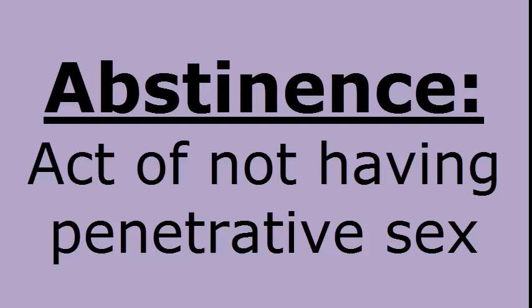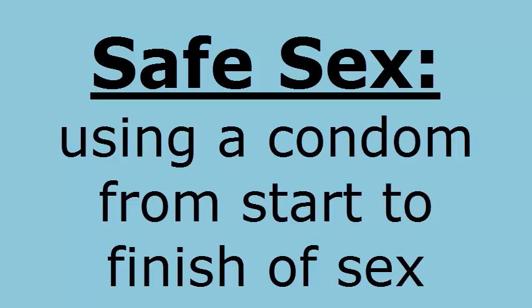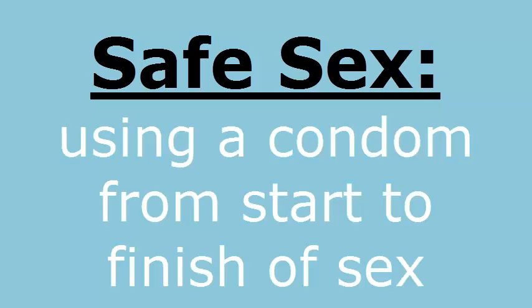For teenagers, not having sex is the most common way to prevent STIs. Did you know that most of the teenagers today, in fact, do not have sex? However, for those who are sexually active, the smart way is to practice safe sex. Simply put, safe sex means using a condom from start to finish of the sexual activity.